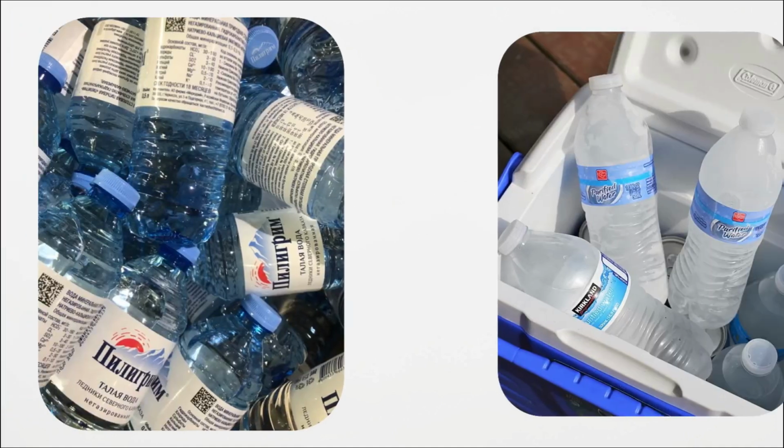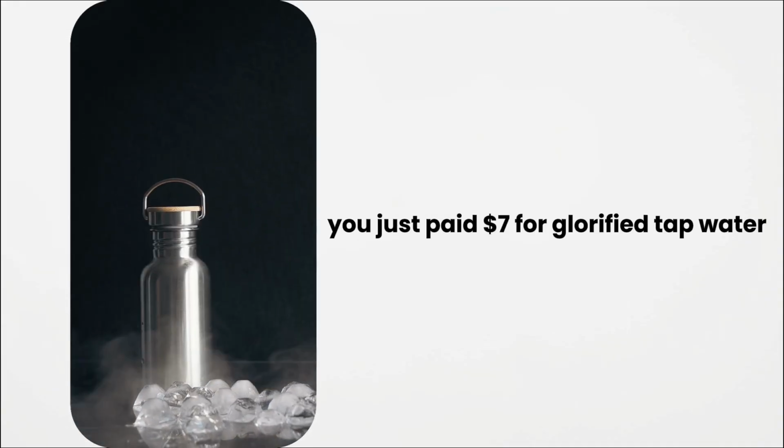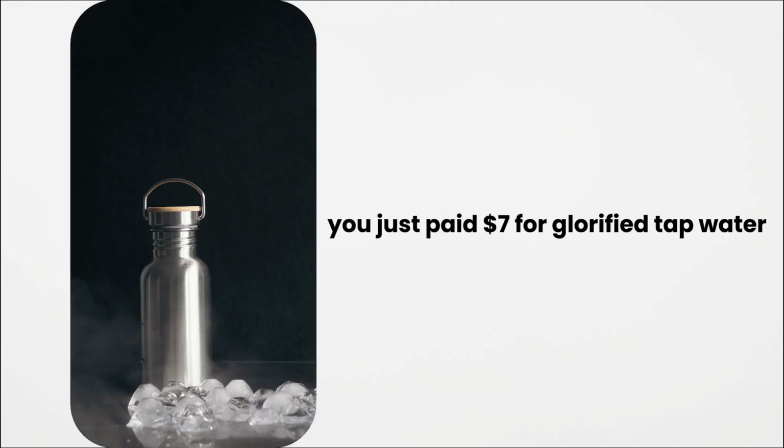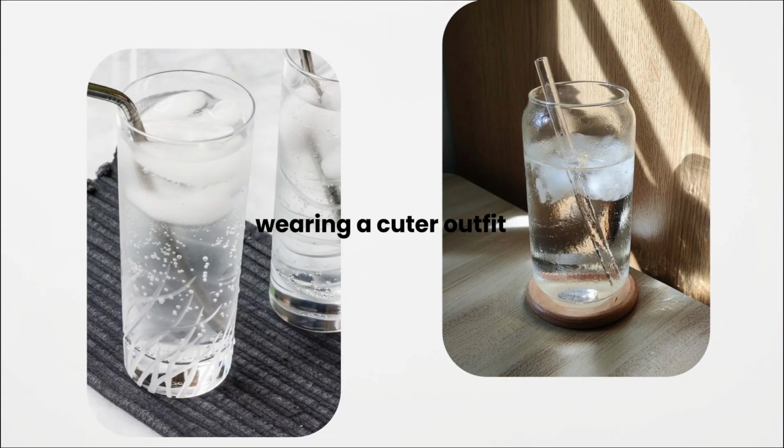Real question. The water bottle sitting next to you right now. Do you actually know what's in it? Because there's a decent chance you just paid $7 for glorified tap water. Or worse, you've been drinking something marketed as healthy that's honestly closer to a soda wearing a cuter outfit.